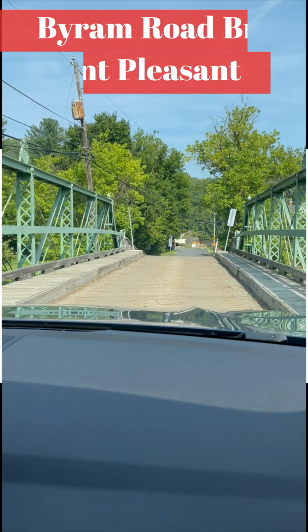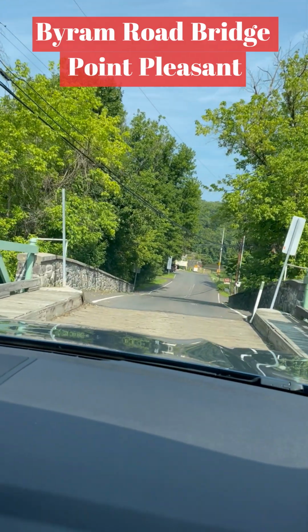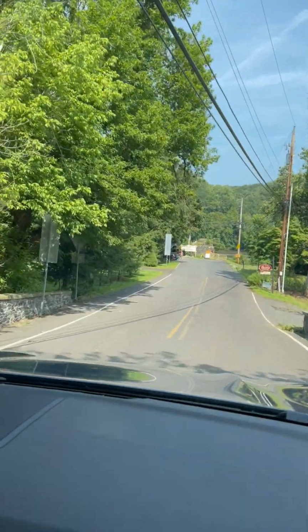While not a wooden or covered bridge, the Byram Road Bridge, also known as the Danborough Point Pleasant Pike Bridge, is a very early example of a pin-connected Pratt Pony Truss bridge. It features unusual details characteristic of early metal truss bridges. The end posts of this bridge have unique cover plates that actually have an arch to them. Lightweight, built-up floor beams are present on the structure.